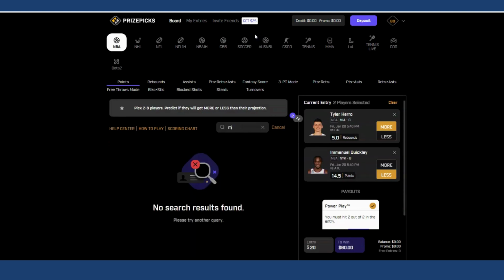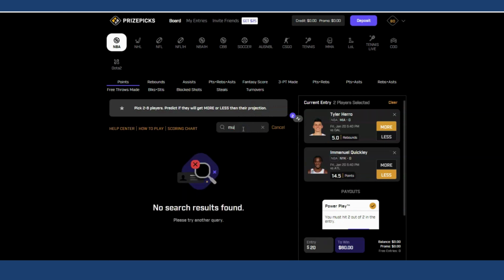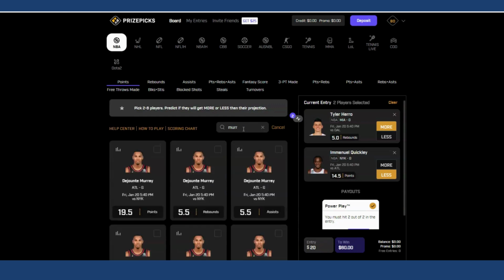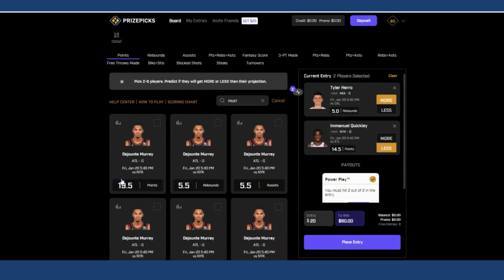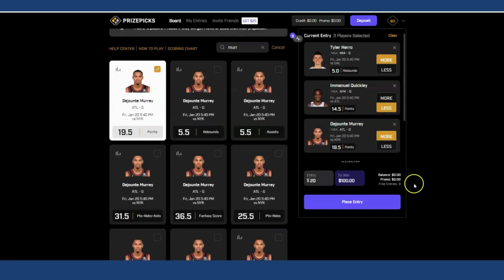So we can have three of them to show you an example of how you would input these into your list of games, and also show you the calculations of how it's going to be profitable. So again, that was over 19.5 points. So we'll put this one in. We'll say more. And here you go. This is going to calculate it for you. So if you had an entry of $20, you're going to win $100. And so you place that entry, hit that button, and boom, away you go.